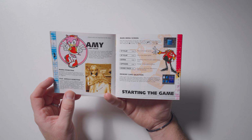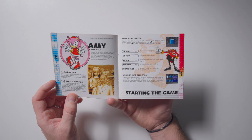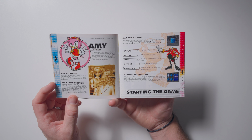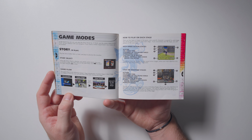Others who are important to the story, we have Amy Rose, Maria Robotnik, Dr. Robotnik's daughter, Professor Gerald Robotnik, the brilliant scientist, and Dr. Eggman's grandfather. It talks a little bit here about just getting the game started, the different game modes.